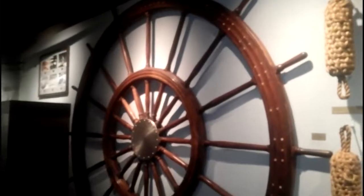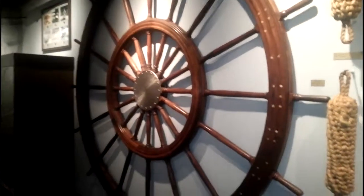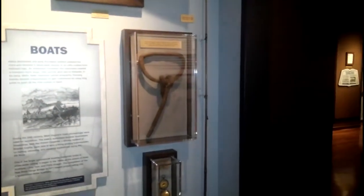There's a railroad strike in 1877. I guess they didn't get a whole lot of work done then. Wow, that's the biggest steering wheel I've ever seen. I want to put that in my car. I don't know what this is, but it's got gears.